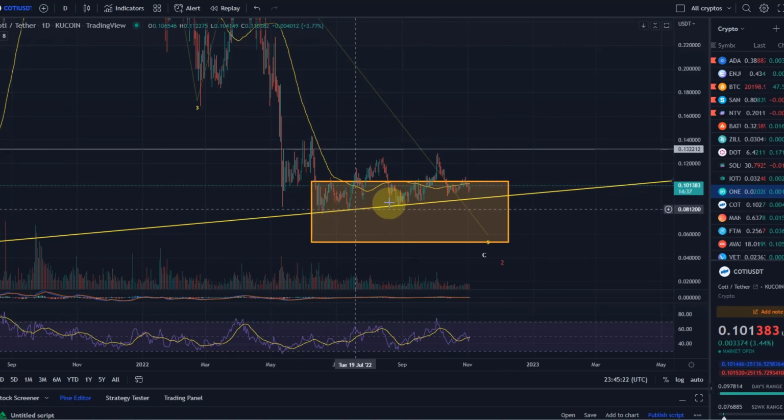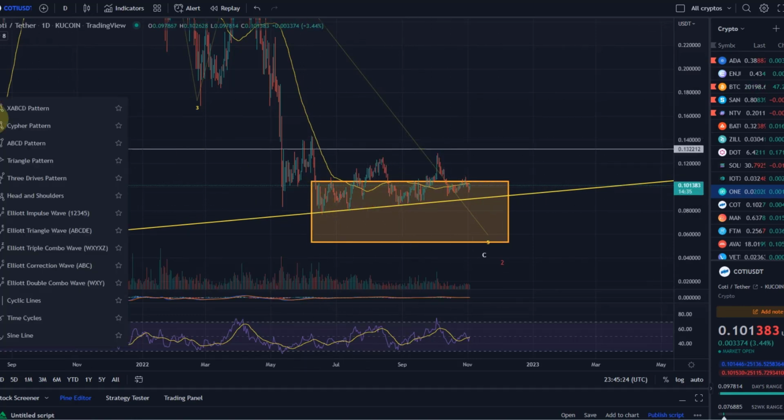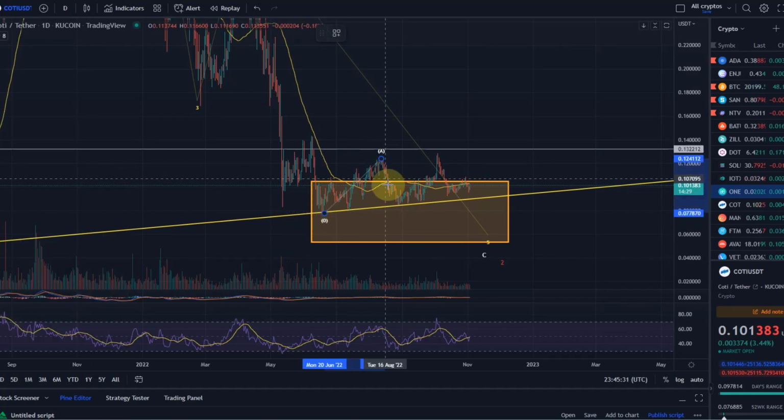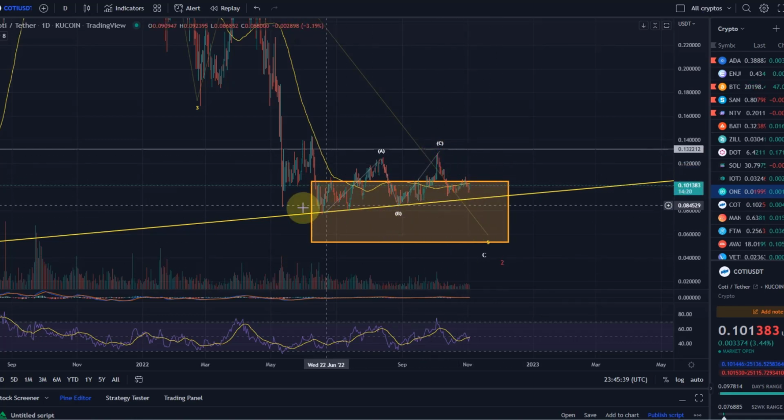Yeah, because it doesn't look impulsive at all. If I look at the chart, this is a very clear three-wave structure at the moment. From this low here in June, you can say this was a wave A, this down here was a wave B, and we have seen just a wave C, or actually it's better to count it as a WXY, but again, it doesn't make too much of a difference. The point I'm trying to make is that this is a very clear three-wave structure. We haven't seen an impulsive move at all.